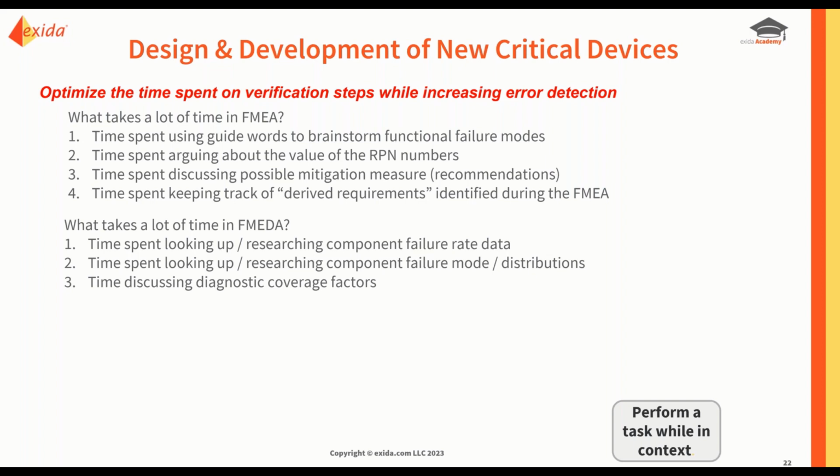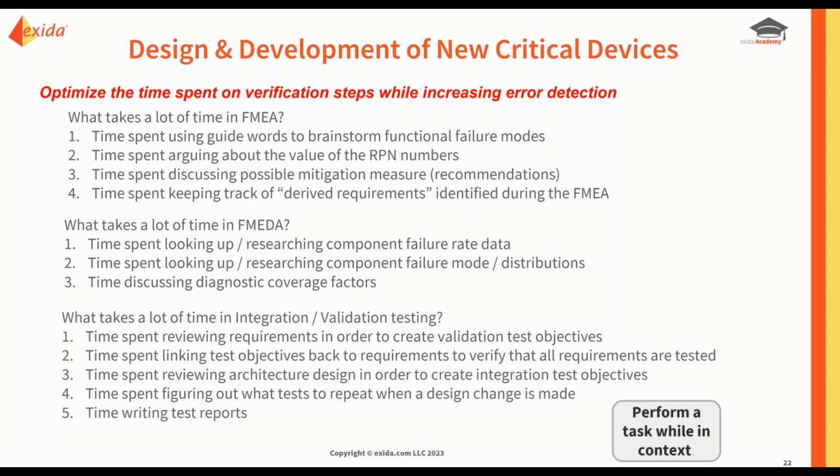What takes a lot of time in an FMEDA? Well, the number one problem that everybody is talking about is looking up and researching the component failure rate data, especially in all the semiconductors. Understanding where the data comes from, what environment it's valid in, time spent looking at the component failure modes and distributions. There's no failure modes and distributions in any of the conventional standards. And then time spent discussing how good are the automatic diagnostics. It's not good. I know there are opportunities for improvement there as well.